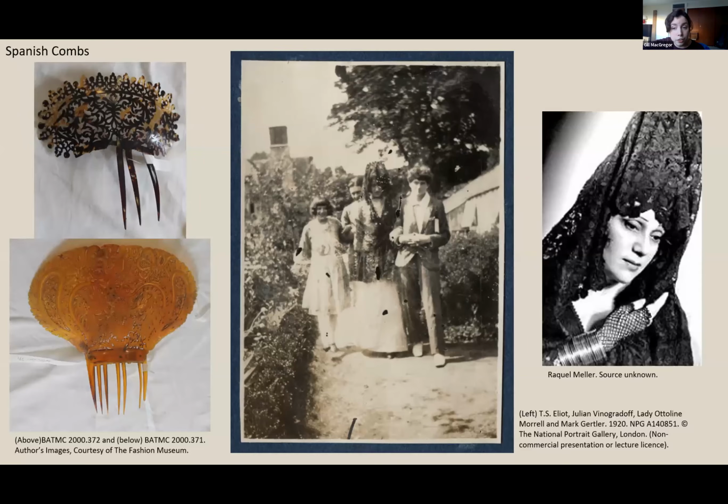But in reading her journals, I came across a reference to Spanish combs and a performance by Spanish singer Raquel Mella on April 4, 1920, 5 days before she wrote to Strachey. She describes Mella's outfit in detail, quote, "dressed all in black, a bright painted bodice and a full skirt with velvet bands on it, and a very, very tall comb, and a long black Spanish lace mantilla hanging down long behind. She seemed perfect."